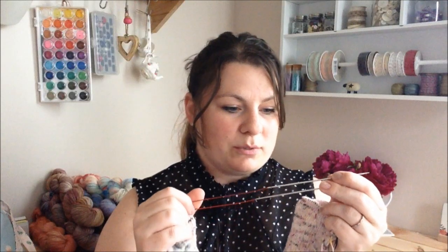I started these socks on the Zings, and then when I got the Chiaogoos, I switched it out on one of the socks, and the difference between them, I just love these Chiaogoos so much. 2mm. Okay, so that's one of my WIPs I'm really enjoying.